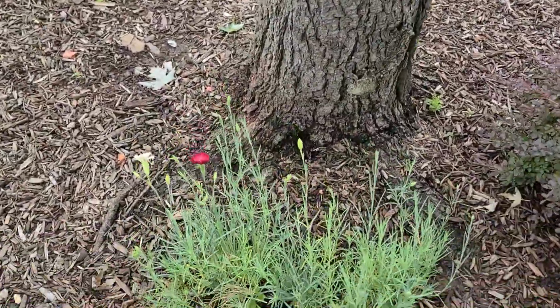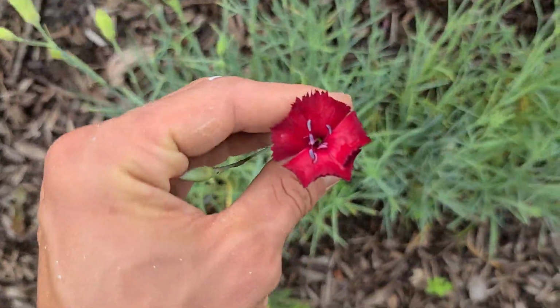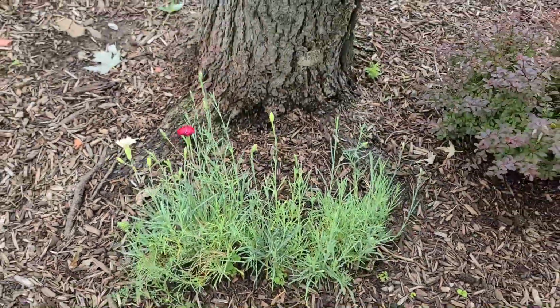I was supposed to have white and purple carnations, but it looks like I have white and red. Hopefully I still have purple in there. I bought purple.